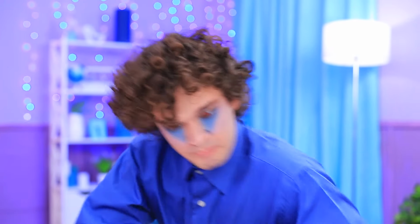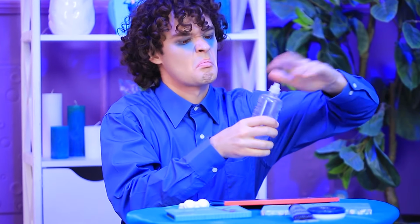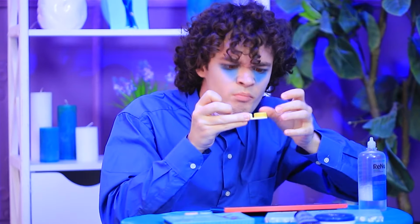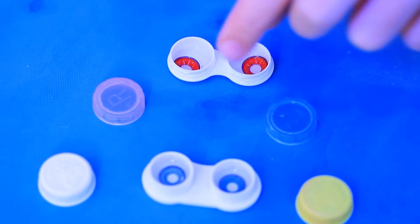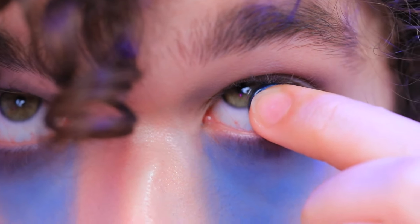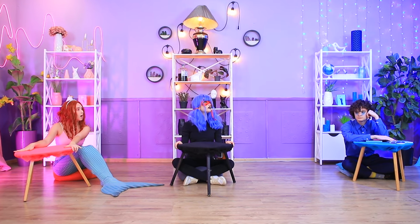Lenses! I totally forgot! Time is of the essence! The old vampire lenses will have to go! The new blue are on! I'm first! I didn't make it! No! Next challenge is hairstyles!